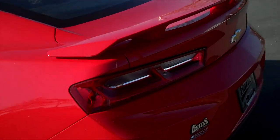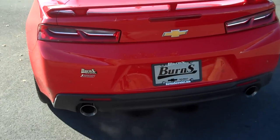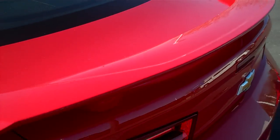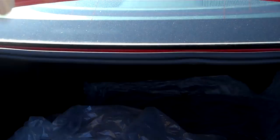Come here to the back end before I open up the trunk. Tail lights a lot slimmer. Does have a rear spoiler on it as well. Let me pop the trunk, because the trunk, actually I like it and I don't like it. It's going to make sense here in a minute, because they made it a little smaller, but they made it a lot deeper and further back. So you lose a little bit of trunk space, but you gain a little bit of trunk space, I guess, to some extent.